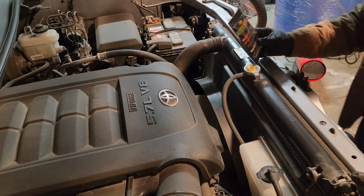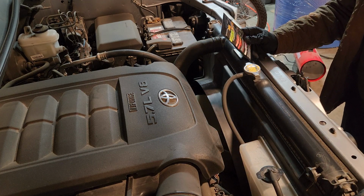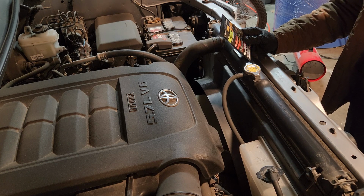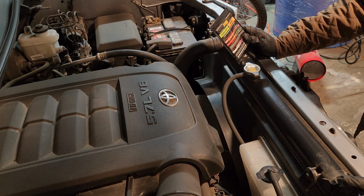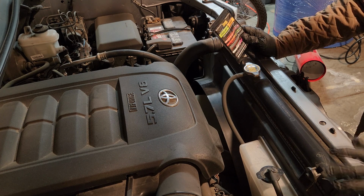Hey guys, working on my 2013 Tundra here. It's got the 5.7 V8, and recently there's been a lot of talk about the 5.7 and head gasket issues with corrosion of the head gasket due to the coolant valleys, the small passage into the head, between the head and the block. And so I've got an interesting situation.